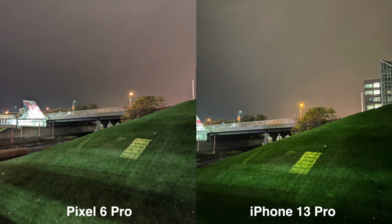This also is actually a problem for both phones across all lenses, but it's much more heavily amplified on the Pixel 6 Pro at times, and obviously more so at night where there are unnatural light sources, like lights in the background. You'll notice it just becomes a little bit distracting.